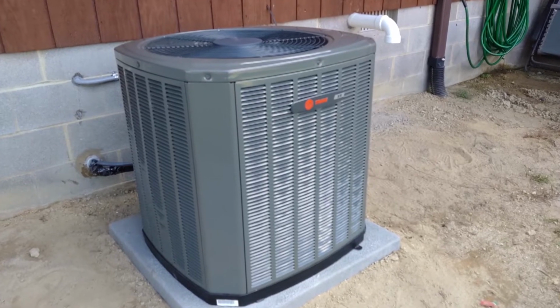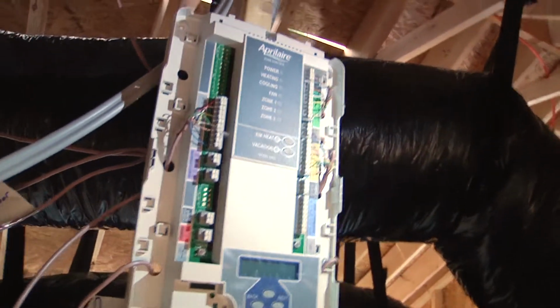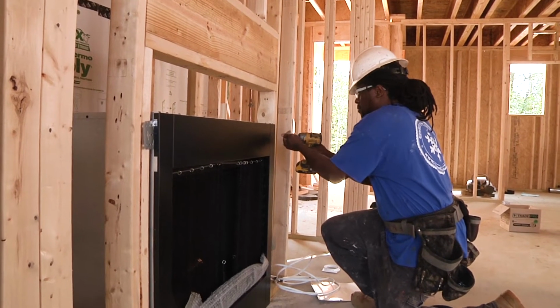It's not just an outside unit. There's more that goes into an actual HVAC system that some people don't know about. And that's what the installers do, is put that in, and that keeps us comfortable in our house.